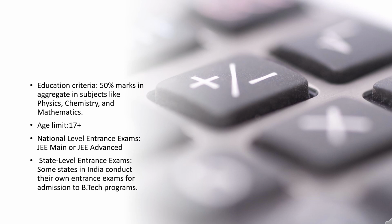age limit. National level entrance exams. Some of the BTech programs in India require students to qualify for national level entrance exams like JEE Main or JEE Advanced. The eligibility criteria for these exams include minimum age limit, educational qualifications, and nationality.